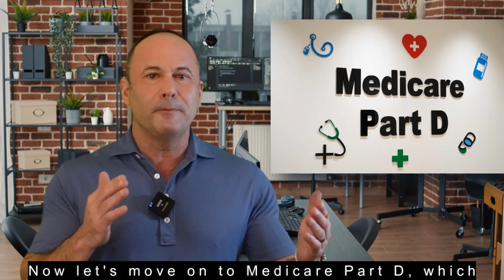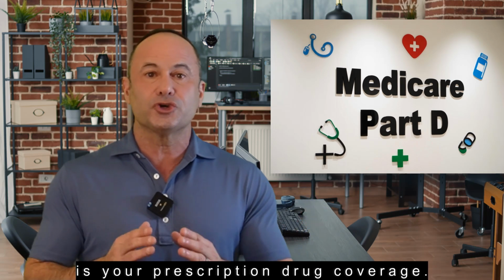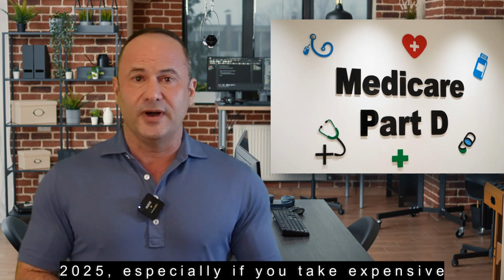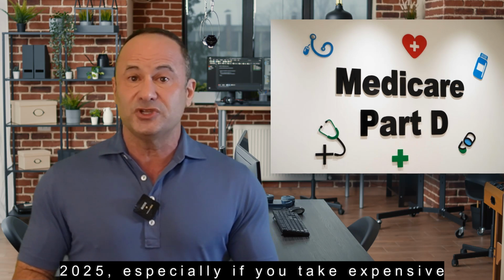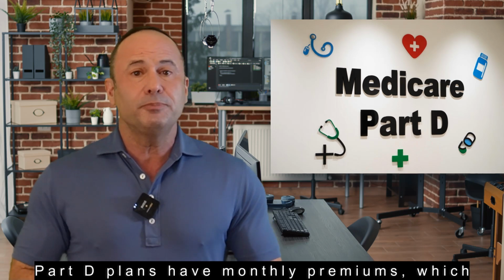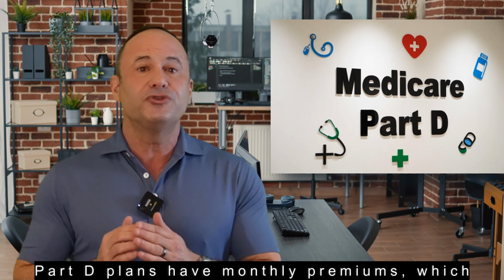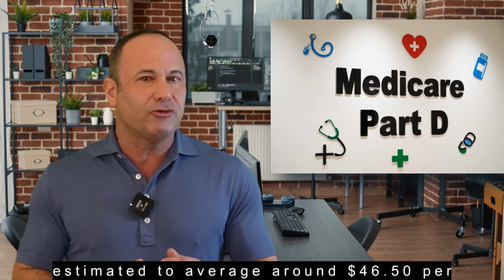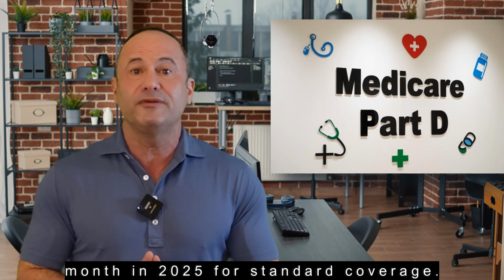Now let's move on to Medicare Part D, which is your prescription drug coverage. This is an area with some big changes in 2025, especially if you take expensive medications. Part D plans have monthly premiums, which vary by plan, estimated to average around $46.50 per month in 2025 for standard coverage.